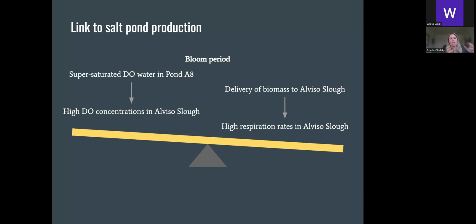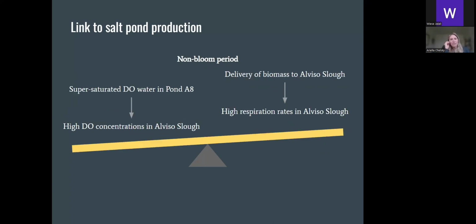So in a bloom period, the high dissolved oxygen concentrations are outweighing the oxygen drawdown from the respiration. And then in non-bloom periods, you kind of see the opposite happening, that the high respiration rates in the sloughs, the rates of oxygen consumption, are more rapid than the high oxygen concentration water is able to buffer. So what we think is happening is this really delicate balance. The interaction between the ponds and the sloughs is creating this really delicate balance.